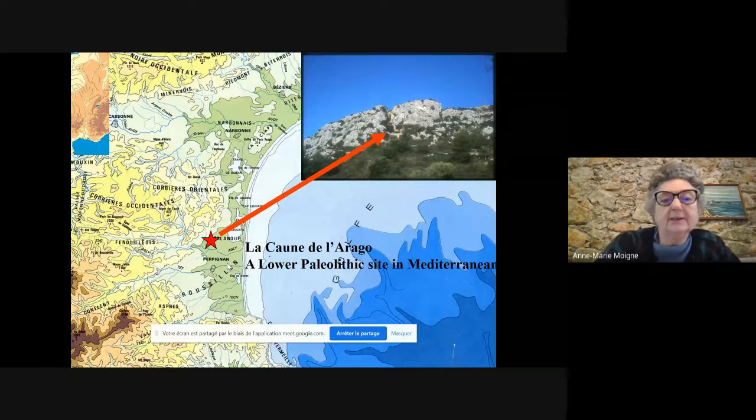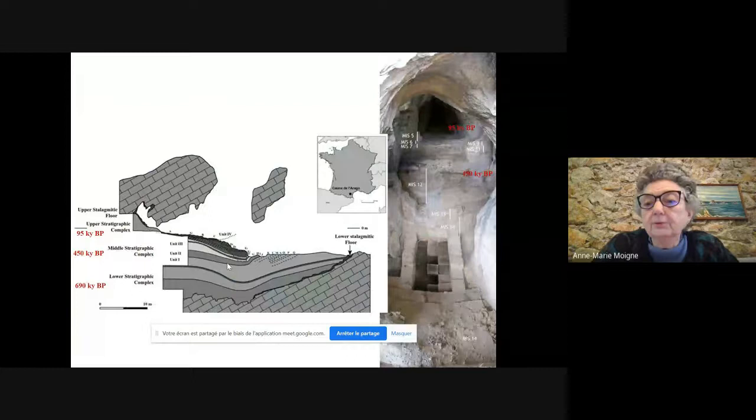So just what Christian Perrenoud explained to you just some minutes before, but just to remember some dates, we have a very thick filling, and in this case, of course, we have a succession of different climates in this south of France, not far from the Mediterranean area, but not far from the Pyrenean mountains.